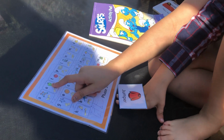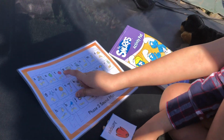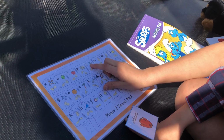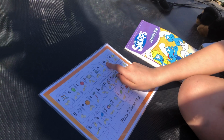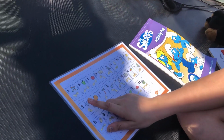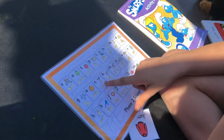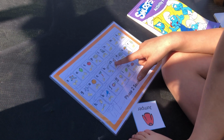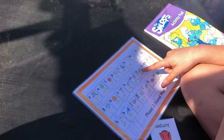A. Apple. T. Button. T. Tomato. P. Package. I. Igloo. M. Mouse. D. Dinosaur. G. Goat. O. Orange. C. Carrot. K. Key. Clock. E. Elephant.